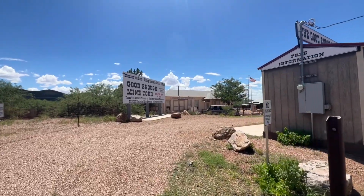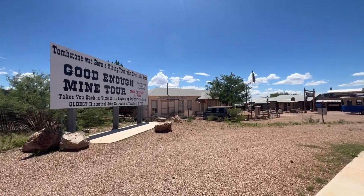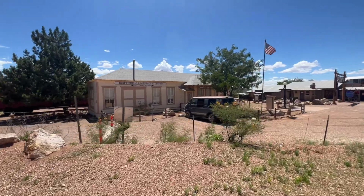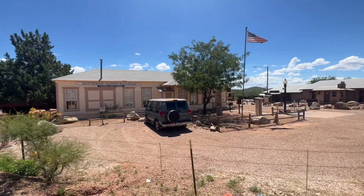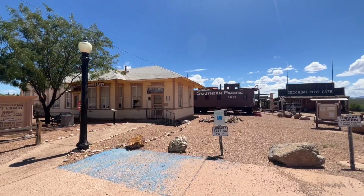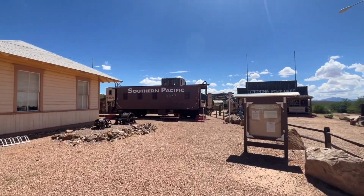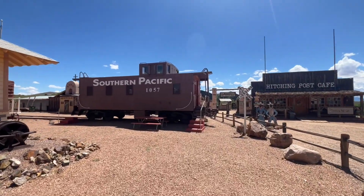As we continue down Toughnut Street, the next thing you're going to come to is this building labeled Southern Pacific Railroad Depot. And at one time, that's what it was. But today, it is the Tombstone Library. Still a historic building, but no longer a train station. There is still sitting right here a Southern Pacific caboose from the early 1940s. On certain days, this caboose is open and you can walk through it. It's in pretty good shape.